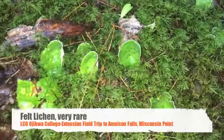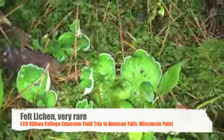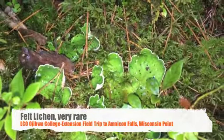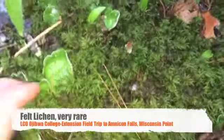And look at the rim on it. What is it called? Peltigera. Felt lichen. It's common. It's a felt lichen? Felt lichen. Oh, look at it. This is the only place you've found it?